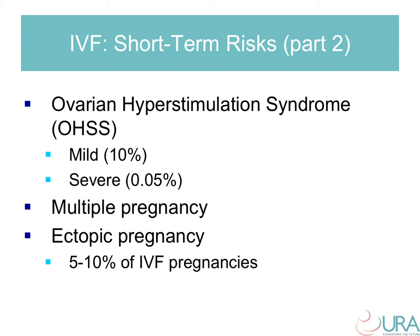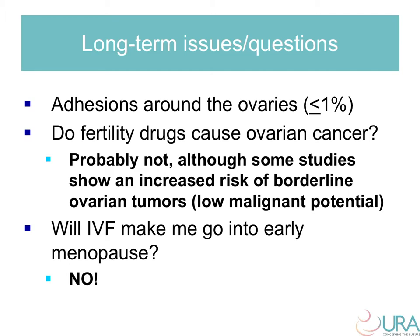With all IVF pregnancies, we follow you very closely with early blood work and ultrasound, so if a pregnancy is not in the correct place, we usually know about it early enough to treat it with medication rather than surgery. However, surgery is sometimes necessary to remove the pregnancy tissue, or in some cases, the entire fallopian tube. There are some long-term risks that are associated with IVF, like the possibility that adhesions or scar tissue develop around the ovaries following the egg retrieval. This occurs less than 1% of the time, but could possibly impair future fertility.